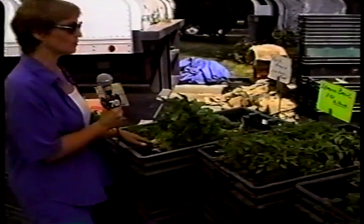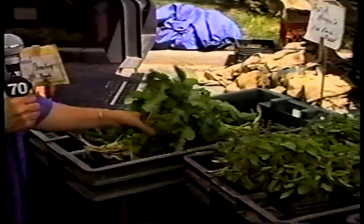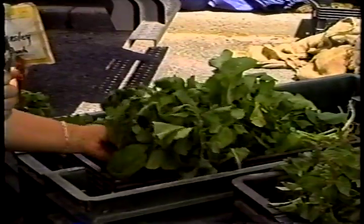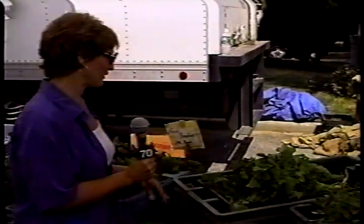Then there's the fresh arugula. That has like a peppery flavor. If you've never tried arugula, I highly recommend it. It's one of my favorite lettuces. It's also really, really good for you. It's high in everything you need. It's a wonderful, wonderful green.